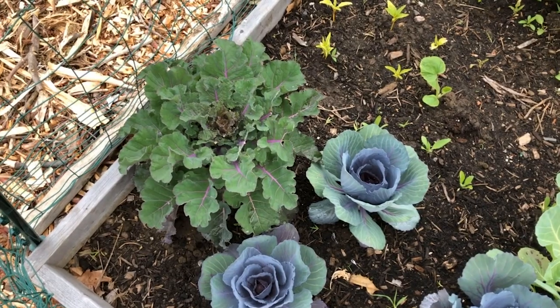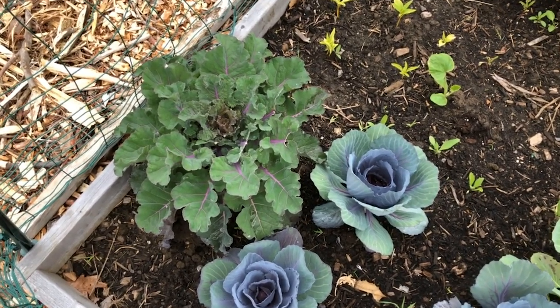So let me give you a little tour of the brassicas first, and then I'll give you a tour of the rest of this little plot we have here. Noise in the background, that is a killdeer bird. I'll see if I can show you later.